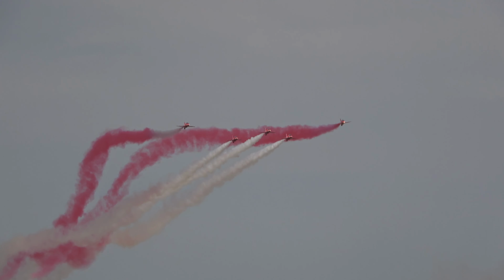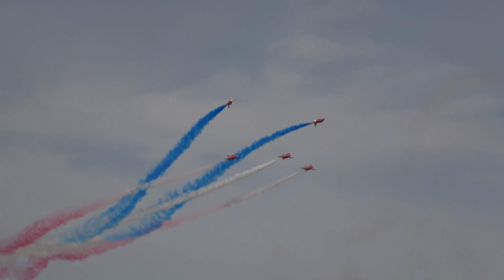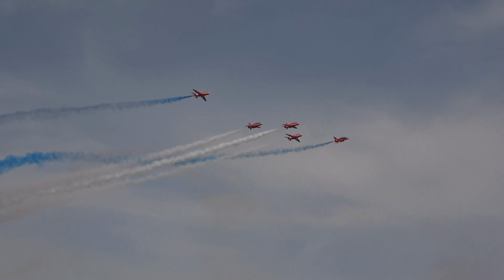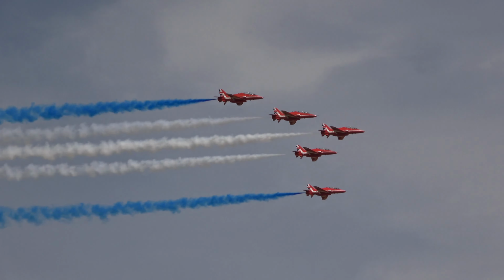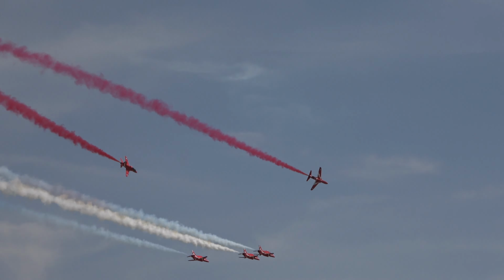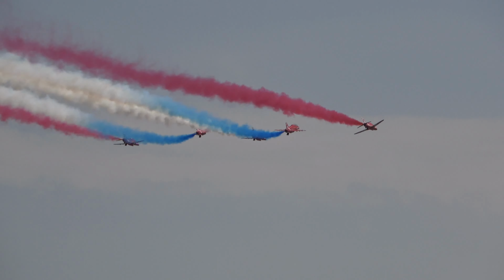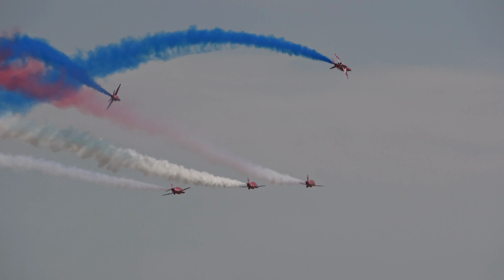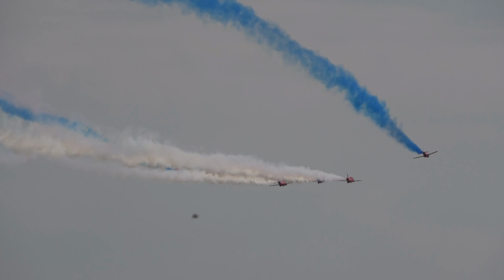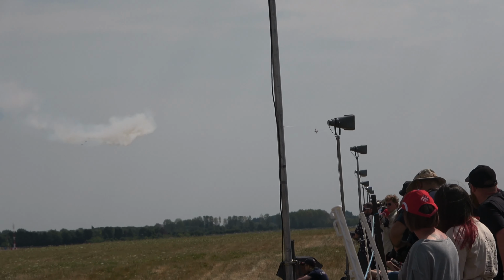Around Reds 4 and 5. And Reds 4 and 5 smoking blue as they roll around Reds 2 and 3 in one of the highest pilots. With Red 7 in trail on Red 6.